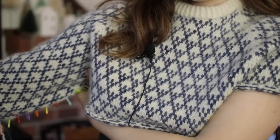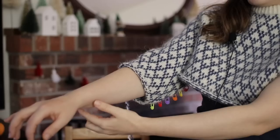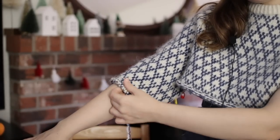My number one most hated thing in any sweater, whether or not it's hand knit, is tight sleeves. I really don't like tight sleeves. They feel really constricting, especially when there's a loose body. It's a really gross feeling to me. So there is a good amount of positive ease in these sleeves, and they'll continue tapering and they'll be loose, but not huge by the time I get to my wrist.